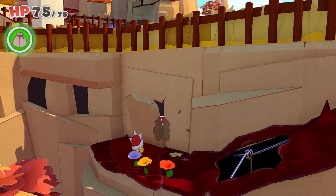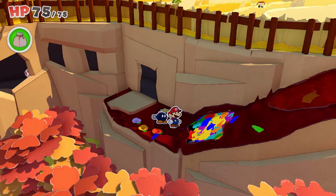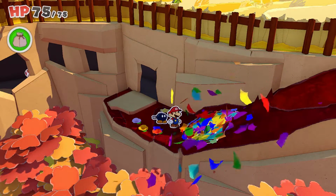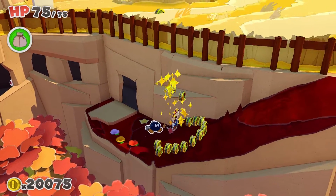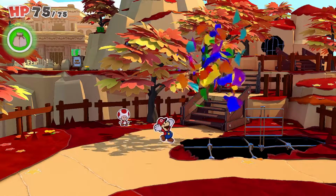Once you drop down to this area from the top, you can use your hammer to get through the door, and then you can collect this not so bottomless hole. Or I guess you can come from the other direction as well and have skipped that entirely, but you'd have to make it down there at some point.